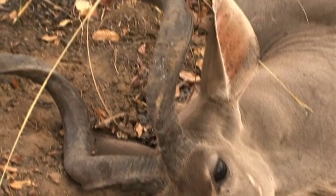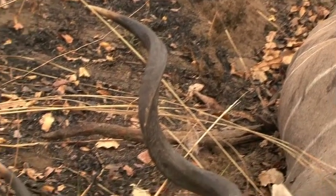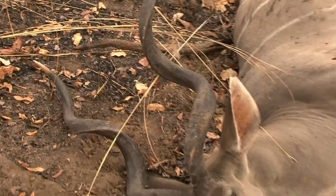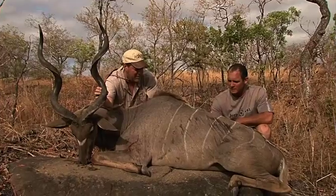And is it East African kudu? Is that how you say? Yeah, East African greater kudu. So we shot several in South Africa last summer. Miriam shot the biggest one of all of us. Brooke shot one, I shot one. But how does that differ from this kudu?